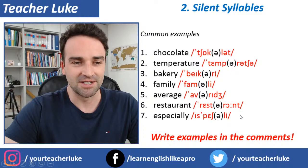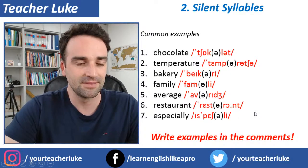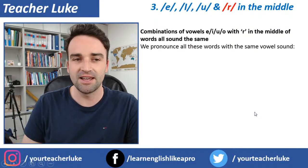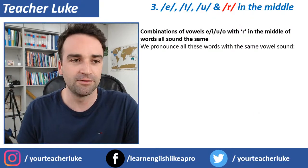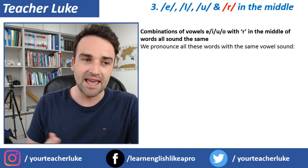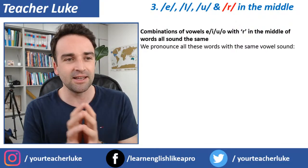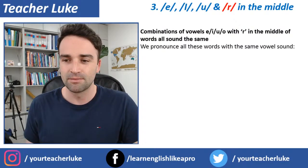Okay, lots and lots of examples. If you have any examples, you can write them in the chat or in the comments below. But let's move on. This is the last area we're going to focus on, words which have difficult pronunciations, again because of the lack of consistency between English spelling and English pronunciation.